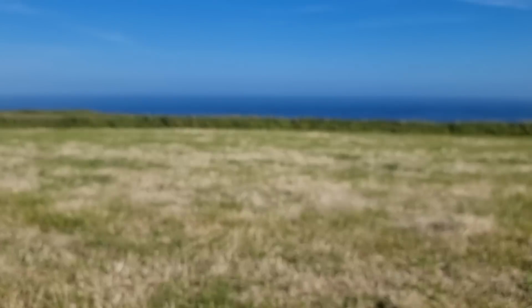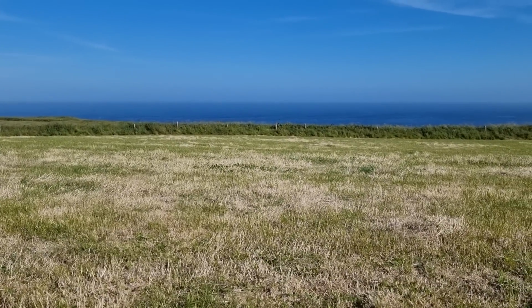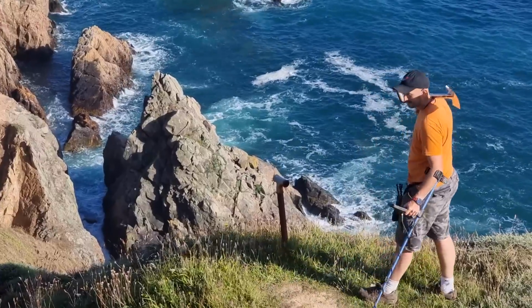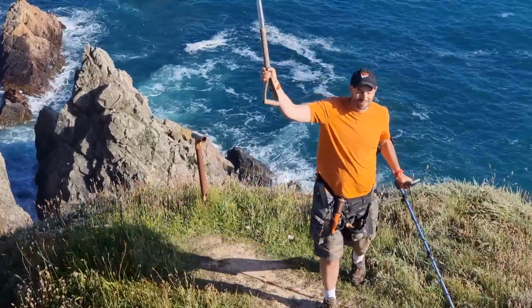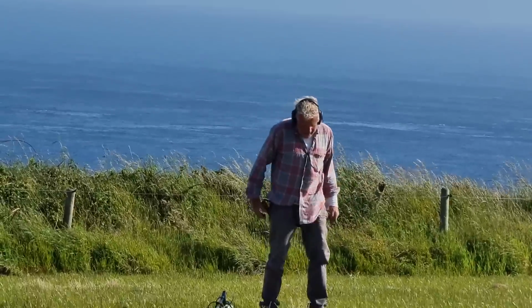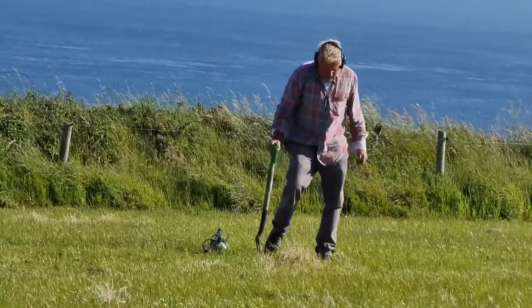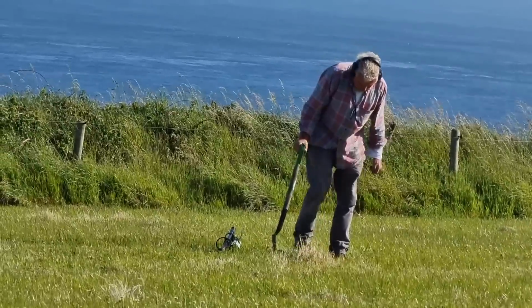Just to remind you guys, look at my view for the day. Isn't that beautiful? There's Jim over there, our host. Oh, look at that, what they've just spaded up. Classic Jim, that is.